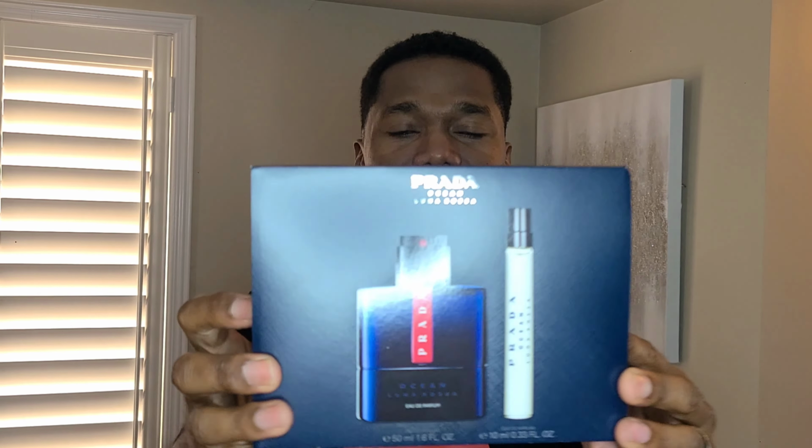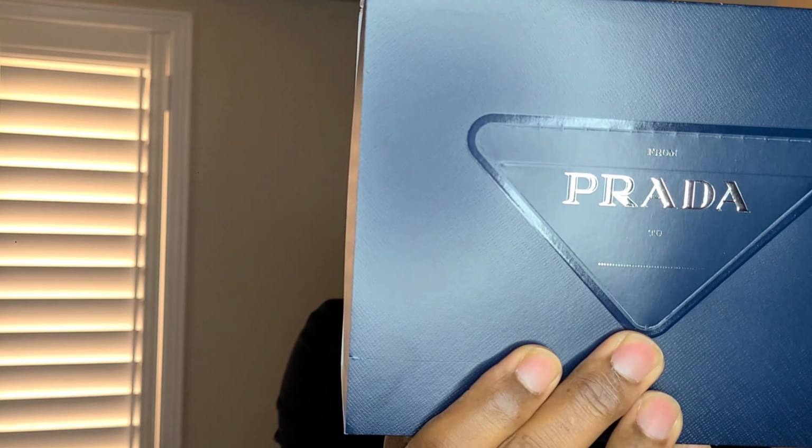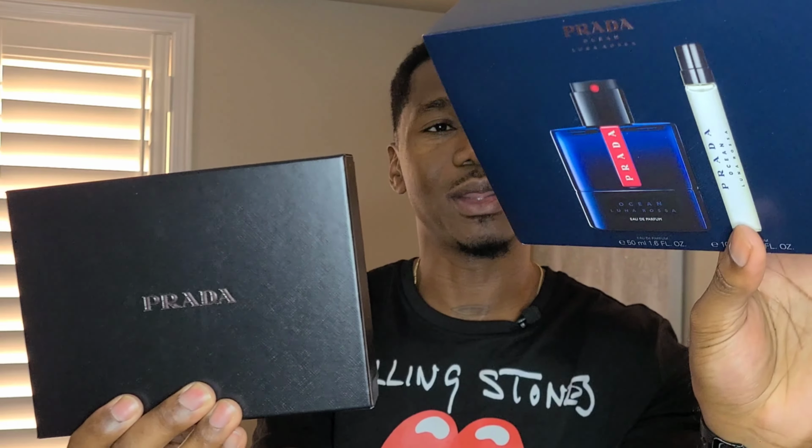And that's essentially the gift set there. 50 ml with a 10 ml, so 60 ml in total. As I mentioned, this retails for $145 Canadian plus tax, and I got this just for the taxes alone. I'll show you guys how I did that in a minute. So very nice packaging. As far as Prada, they did really good with this. Don't know if I'll be keeping any of this, by the way.